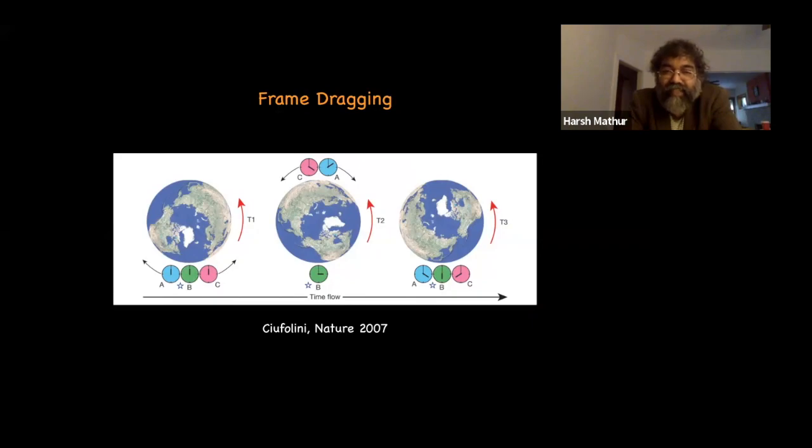Suppose you had three twins named A, B, and C, and they're all equipped with rocket packs, and so they can fly around at will. So B just hangs over the Earth and stays there. A goes around the Earth, and C goes around the Earth too, but they go in different directions. C goes the same way as the Earth is rotating, and A goes against the rotation of the Earth. And what they find is that when they all reconvene after two of them have circumnavigated the Earth, they're all different ages, and that A is the youngest and C is the oldest.